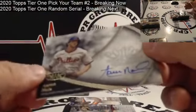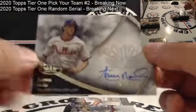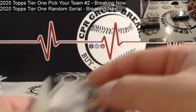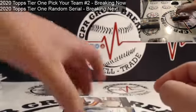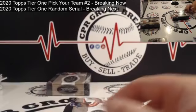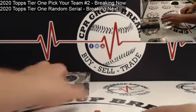Aaron Nola, 148 of 200. Back-to-back cases with that. Eight spot, still Tyler Dahl. Yelich, 305, 395 is Mr. Roto. And back to the three spot, Will Smith, 273 of 299, for the Dodgers. And Ken. And last box. Good luck.